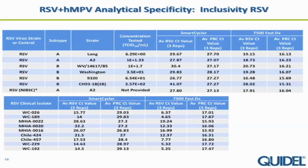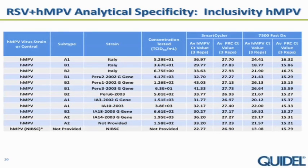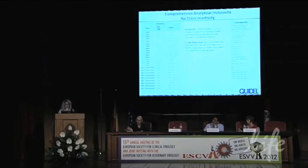We did this for HMPV as well. There are 2 major subtypes of HMPV. There's A1 and A2, as well as B1 and B2. We sourced a variety of different strains from different locations and evaluated them all, determined the LODs, and compared on both platforms and found excellent results for both of those.